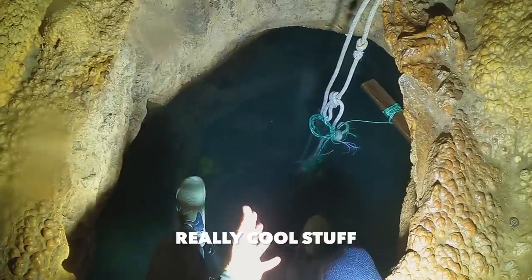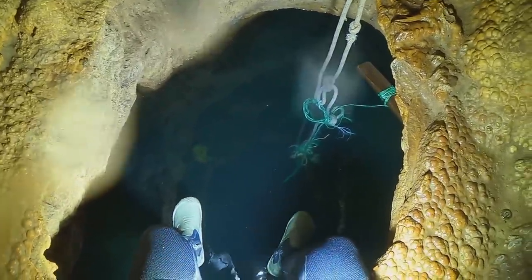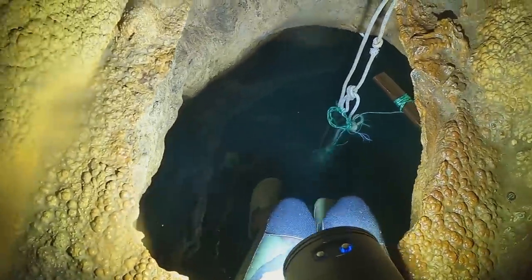In my opinion, there could be some really cool stuff lost right underneath here. So let's jump down there, check it out, and see what we can find.